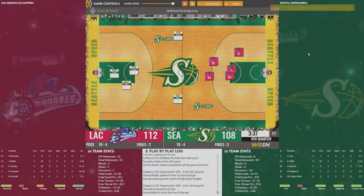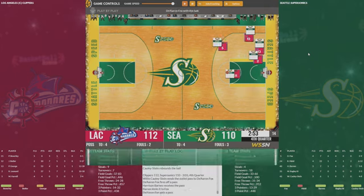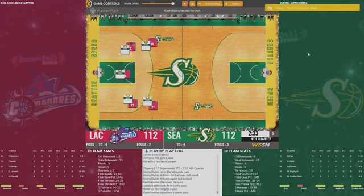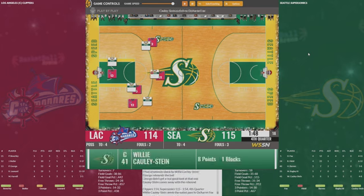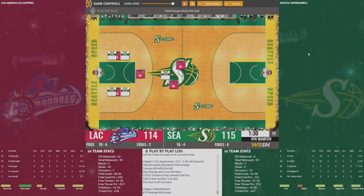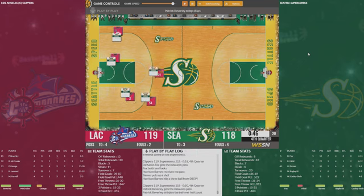De'Aaron Fox back in there. He does have 4 fouls, so that was clearly why he went to the bench. Barnes has been picking up some minutes. Be nice if we can get our star player back out there as Fox gets into double digits finally. 6 assists now. His 5th foul. Bagley has 5 fouls.